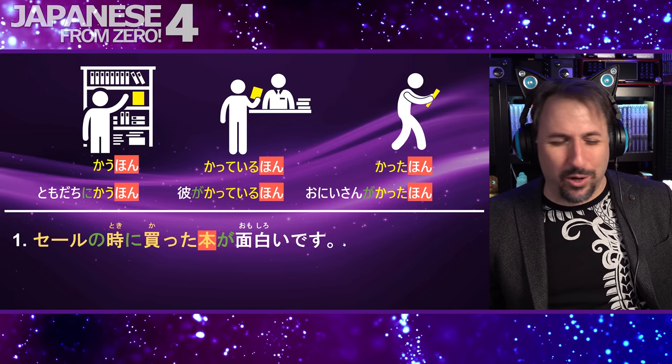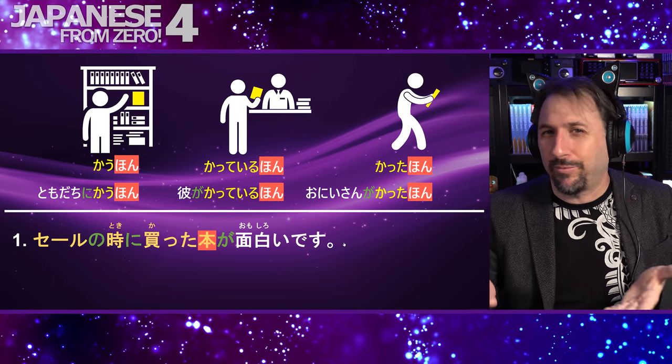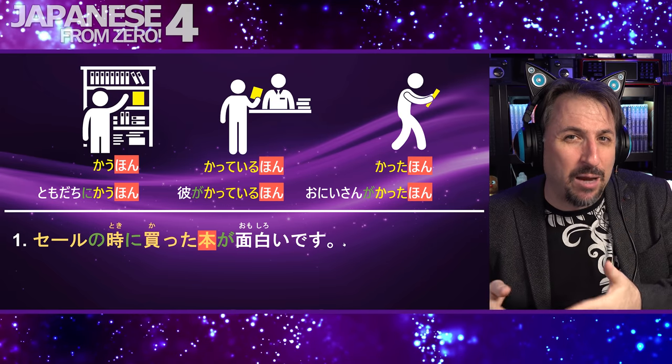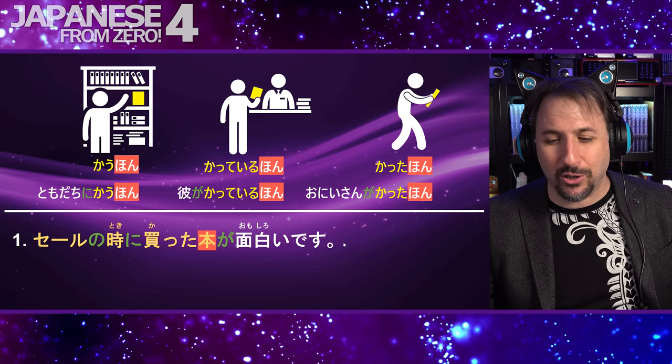I don't even know what a good way to say it is. The book I bought on sale. That's probably what we would say. The book that I bought that was on sale was interesting. But here we're just saying, セールの時. The time that you bought it was at that sale. And what about that book? It was interesting.